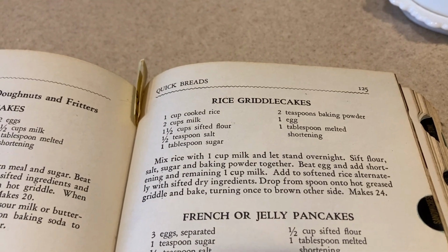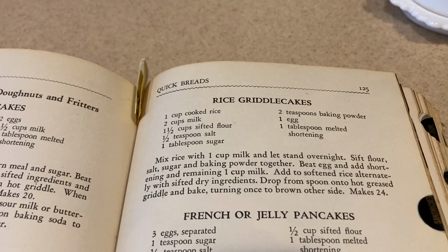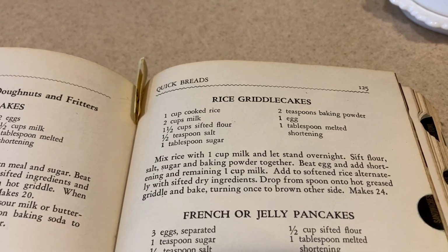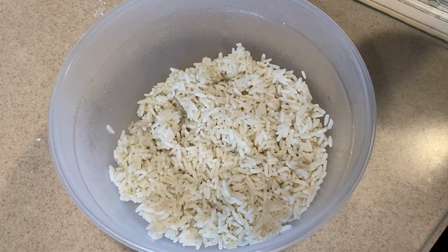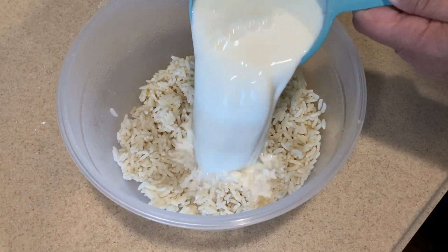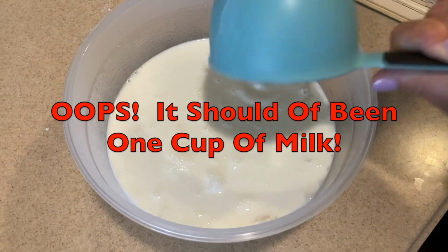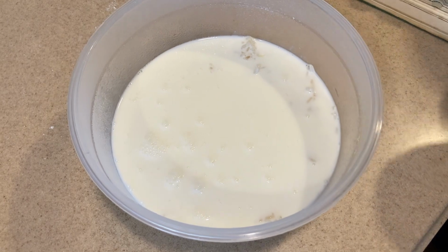It says we need to mix rice with 1 cup of milk and let stand overnight. So I just cooked a cup of rice. So we have our 1 cup of cooked rice, and then it says cover with 2 cups of milk. Wow. And we're going to cover it, put it in the refrigerator, and let it sit overnight.